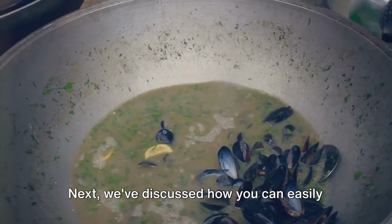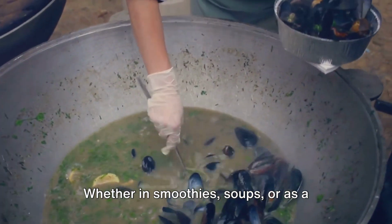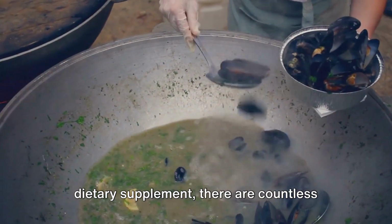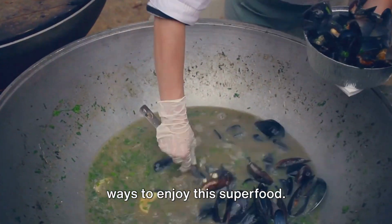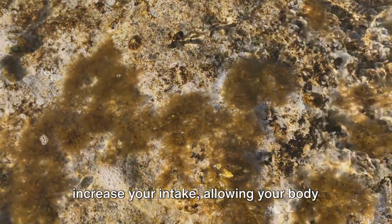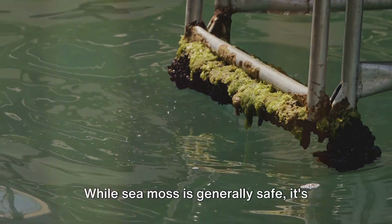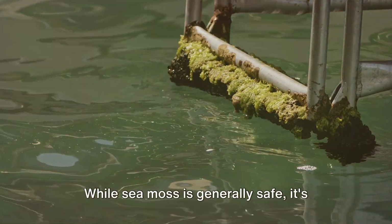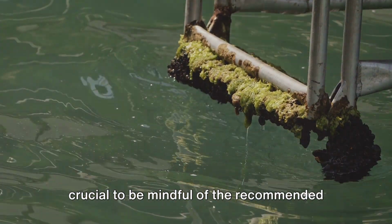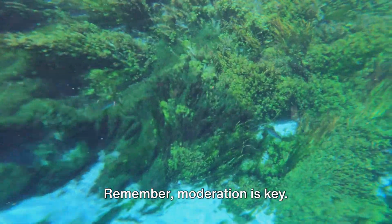Next, we've discussed how you can easily incorporate sea moss into your diet, whether in smoothies, soups, or as a dietary supplement. There are countless ways to enjoy this superfood. The key is to start small and gradually increase your intake, allowing your body to adjust. We've also touched on the importance of safe consumption. While sea moss is generally safe, it's crucial to be mindful of the recommended dosage and to be aware of potential side effects. Remember, moderation is key.